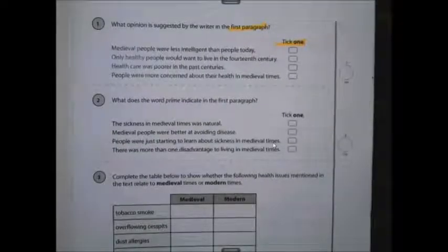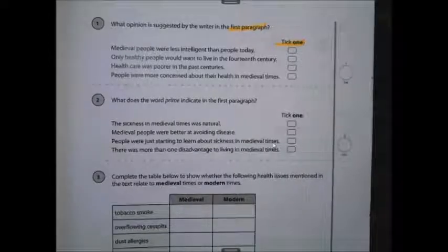Medieval people were less intelligent than people today. Well, I think that's probably inaccurate. I'm sure they were just as intelligent, maybe just not as informed. And also, does the article in any way refer to intellect or the intelligence of the medieval people? Well, I can't remember that being said or stated. Only healthy people would want to live in the 14th century. Well, even healthy people surely can contract serious illnesses, so I'm not sure that is necessarily true.